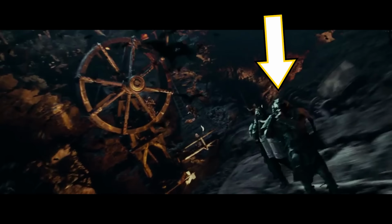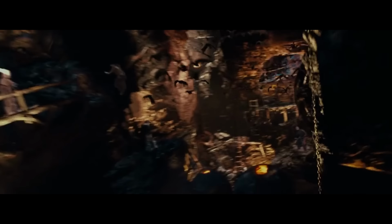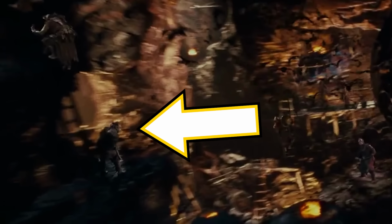What was that? The motion blur disappears for a frame. What happened? Look, the mobile stops on those guys too. Oh yeah, you're right. That's a straight up VFX error. I refuse to believe that there's a VFX error in Lord of the Rings!